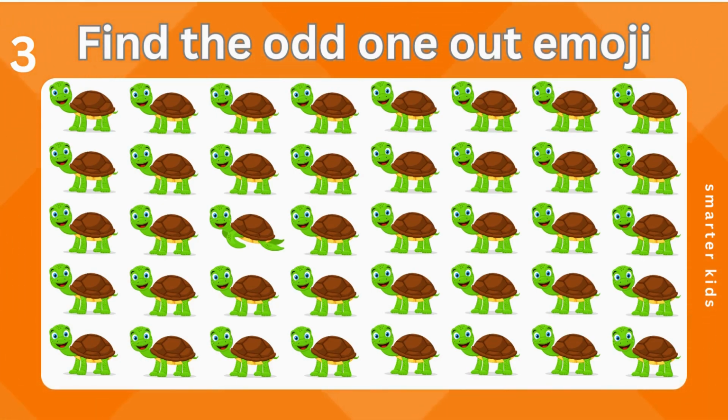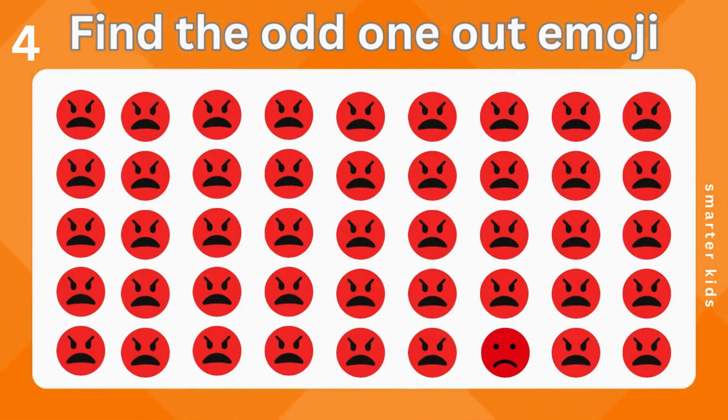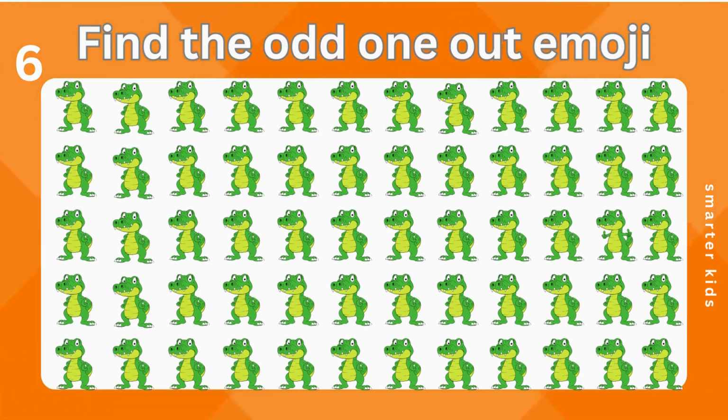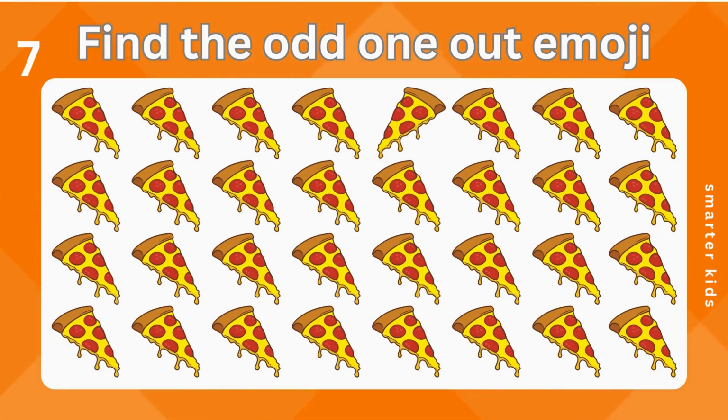Find the odd one out emoji. It's correct. Find the odd one out emoji. It's correct. Find the odd one out emoji. It's correct.